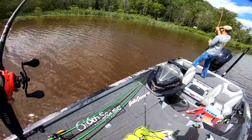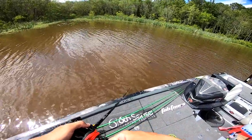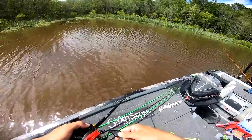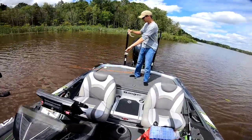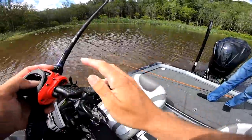What? Yeah, a bassie. You did have a wake. See, this spot looks so good, staged up. Fish will push up in this and spawn. That is so good to know. I mean, it's a baby, but he hit the chatterbait. I thought I saw him waking up behind me. I was like, I got a fish.